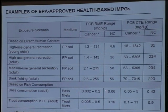If you're looking at something like fish consumption from the river, given the assumptions in the risk assessment of 50 meals a year from the Housatonic over a fairly lengthy amount of time, the concentrations are very low. These are in milligrams per kilogram, which is also a way to say parts per million for people familiar with those units. So we're looking at levels well below one part per million in the fish tissue itself, in a fillet, for example, compared to levels in the soil.